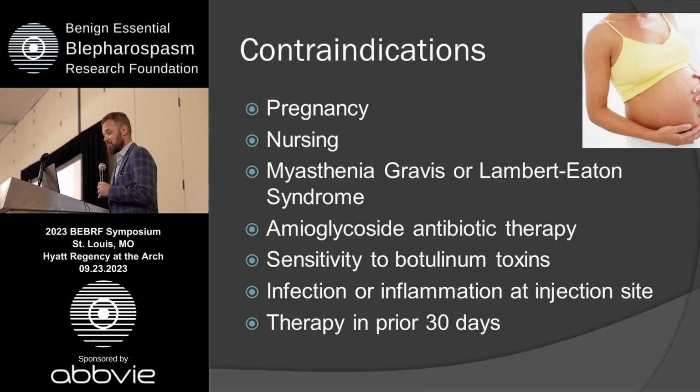We don't give it to patients that are pregnant or nursing. We don't give it to patients with certain neurological conditions. And we try not to give it within 30 days of each other.